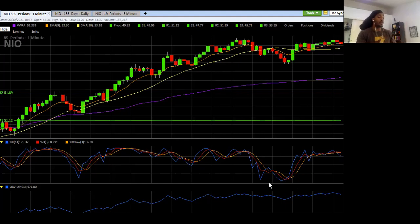And one thing I recently found out about, which I'm going to be using more, is OBV, the on balance volume. On balance volume is different from a volume indicator. Sometimes volume is not always true to momentum.